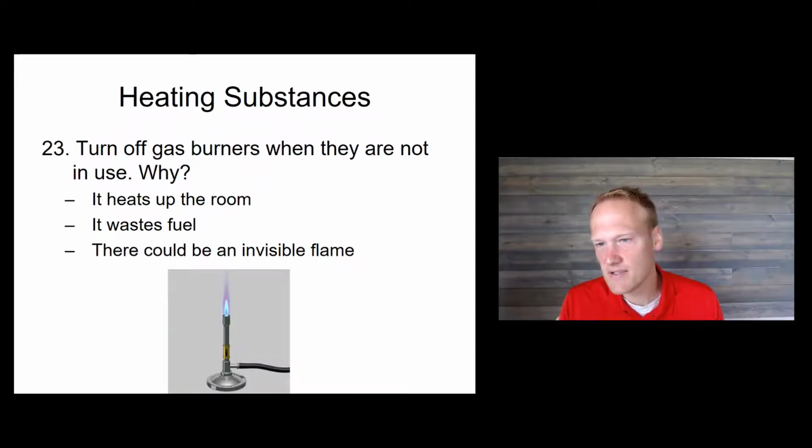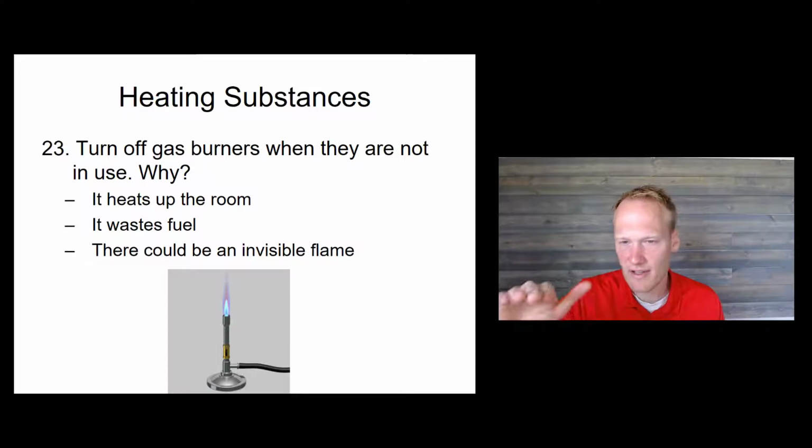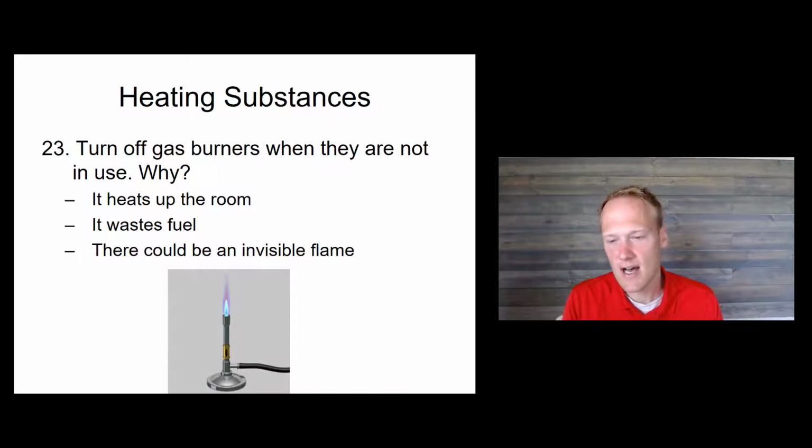When you are heating substances, you should always turn off a burner when it's not in use. You should never just be like, let's light the burner even though we're not going to need it till the second half of the class period. It heats up the room, it wastes fuel, and there's chances that if you don't have it set correctly, there could be an invisible flame or a flame that's in basically the tube of the Bunsen burner, and you'll think that it's not on. So we need to make sure that we keep those off until the moment that we need them.